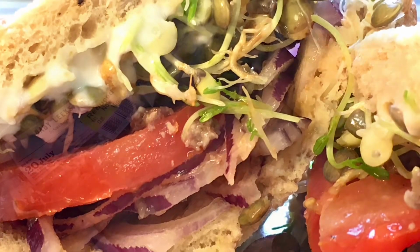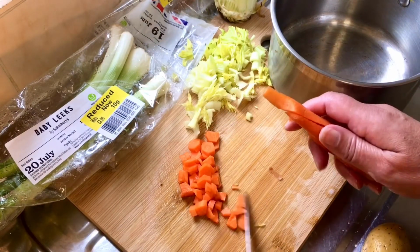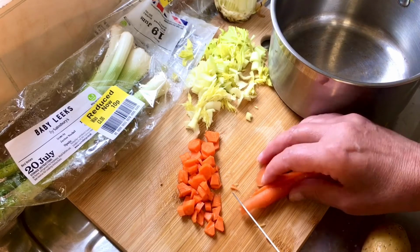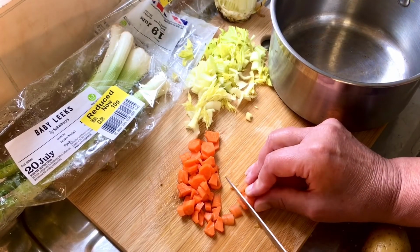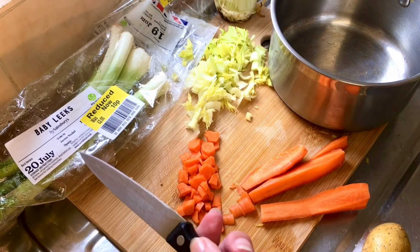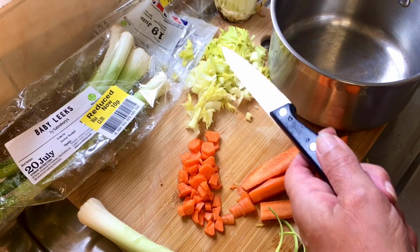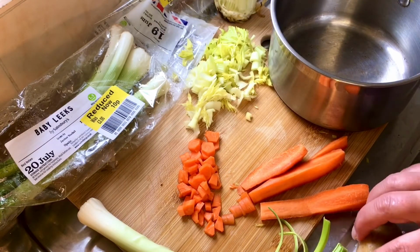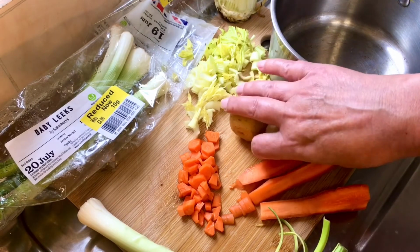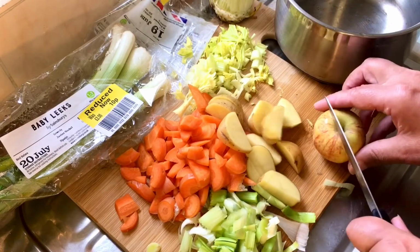If carrots are clean, I just give them a wash. Don't peel them. So to half the mince that's left from making that burger, I'm adding some of the baby leeks. I had some celery left from way back. A few potatoes. I've even got an apple, I might add an apple to it. And the other half I'm going to turn into a bolognese sauce and see how many meals we can get out of that 10p mince.